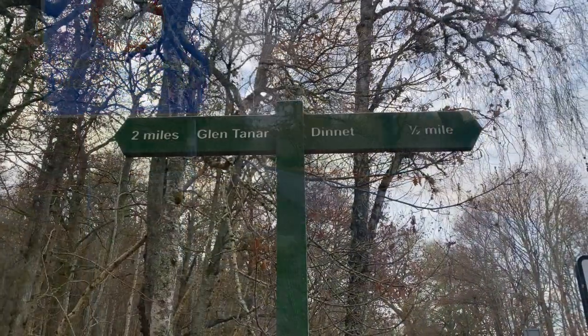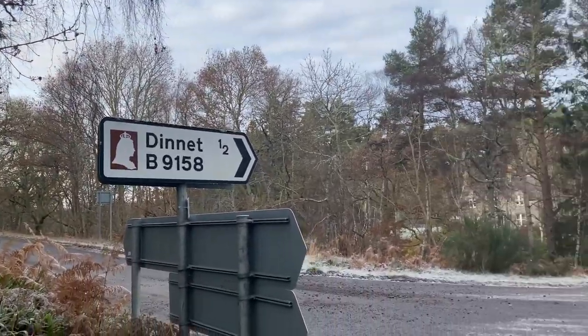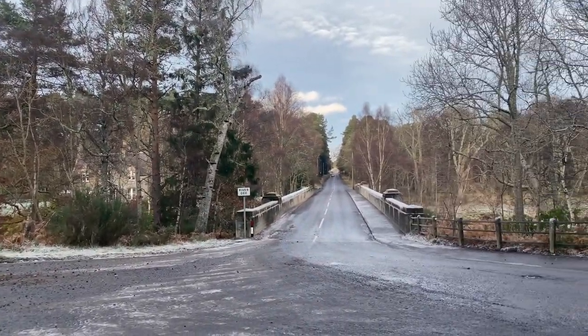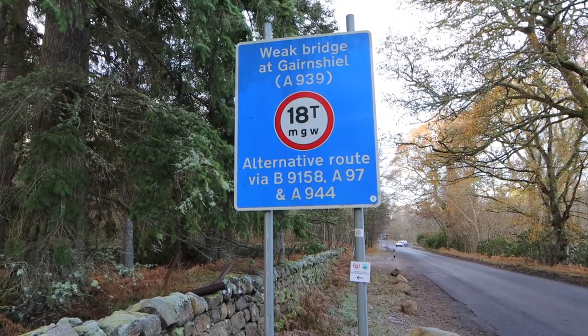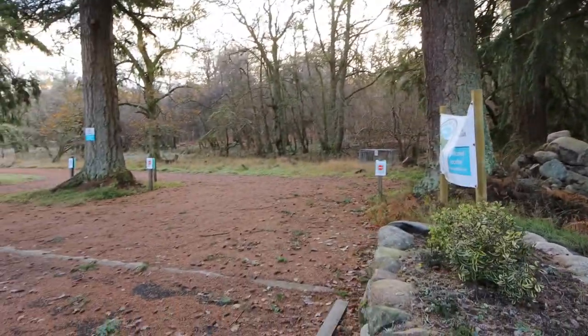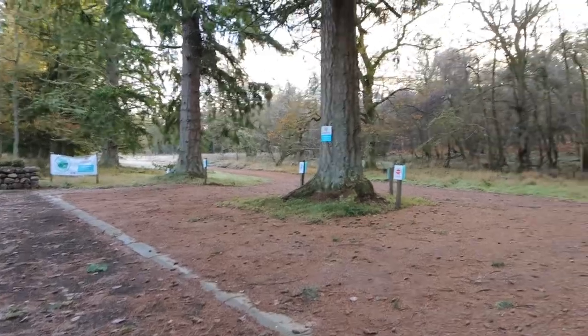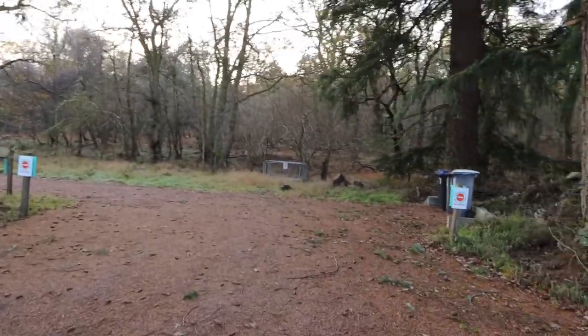Crossed the Dinnet Bridge, which is just down there by them signs. There's a road closure at the moment. They're doing some work on the drains up the road there. So at the moment, the road's closed. But if you see that sign, you're on top of the site. So lovely, big wide entrance, one way in, one way out.